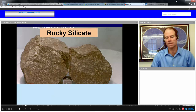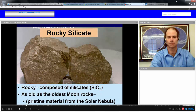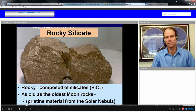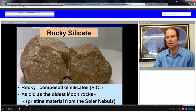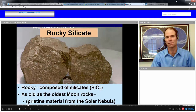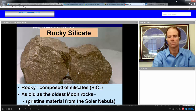We can also have rocky silicate meteorites, which basically consist of rock, or silicon dioxide, the major component of rock. These meteorites are as old as the oldest moon rocks, so they are truly pristine pieces of the early solar nebula. If you find a meteorite like this, you are looking at a piece of the solar system that is basically the same as it's been since 4.6 billion years ago. That'd be really neat to find, to know that you're looking at something that has been untouched for 4.6 billion years, just basically flying through space with nothing to degrade it.